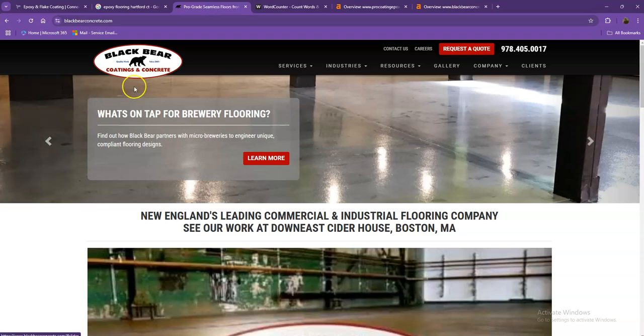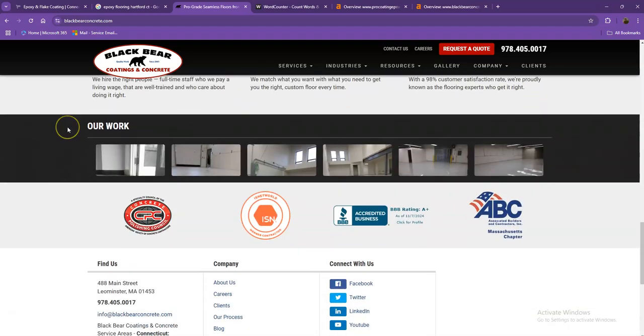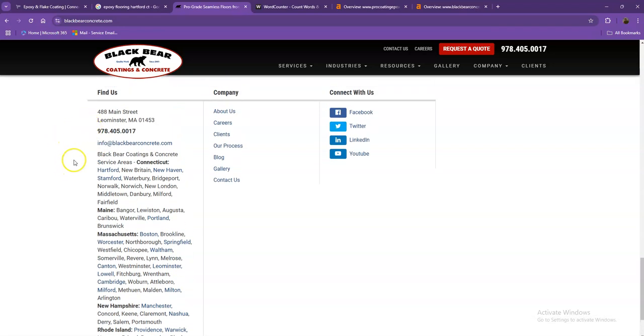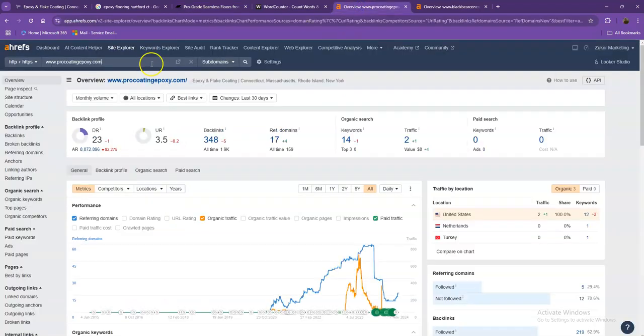So for their website, they also have their logo at the top. They have good photos and videos, a good amount of content. They also have the services they offer and their company's information and the service areas at the bottom. Well, let's go ahead and move on with the numbers.